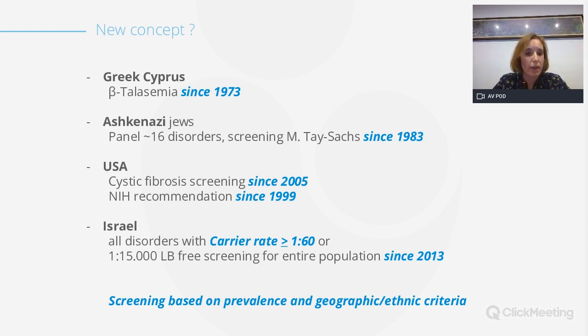Also in the USA, they have offered screening for cystic fibrosis since 2005, and in Israel, they test for all disorders that have a carrier rate in the general population equal or superior to 1 in 60, or that affect 1 in 15,000 live births. They have offered it for the entire population of the country since 2013. So for specific ethnic groups, this has been going on for a while now.